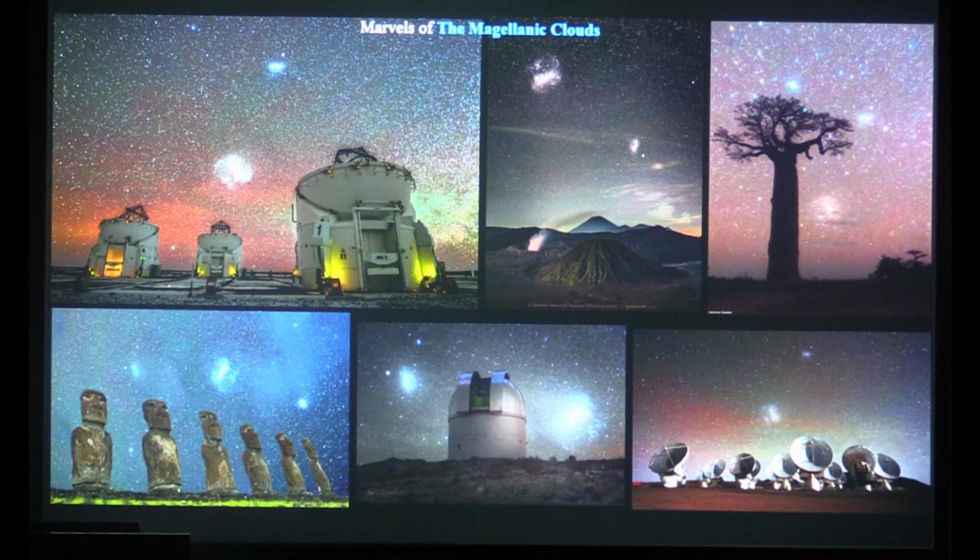To look at and quite bright. I just thought I'd show you some of these interesting images. I think that's the ALMA, the Atacama Large Millimeter Array, in the Atacama Desert in Chile. Easter Island, Moai statues looking longingly up at the heavens. And this is the European Southern Observatory VLT, the Very Large Telescope Array, which is incredible.